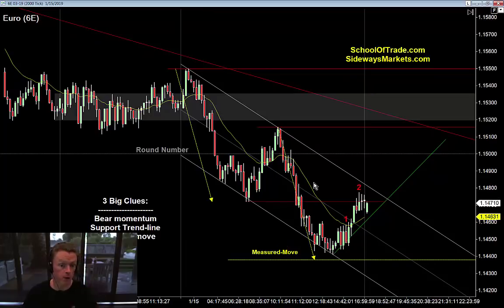First of all, three big clues. One is the bear momentum, right? That bear momentum. What does it tell me? It tells me sell at resistance. And most importantly, sell at a resistance level that can catch the buyers, right, on the wrong side.